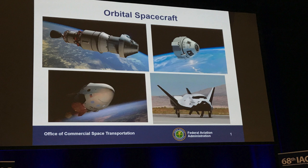But as we do that, I think it'll be important for us to keep in mind some observations from our Congress in the US, which is space transportation is inherently risky. And the future of the industry is going to depend on our ability to continually improve the safety performance.